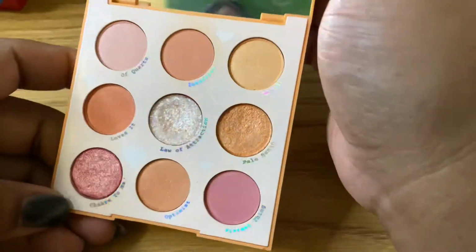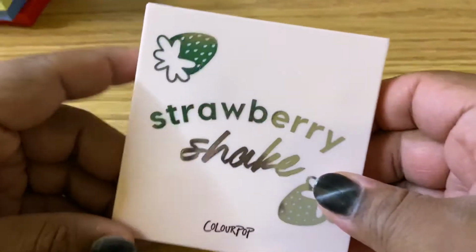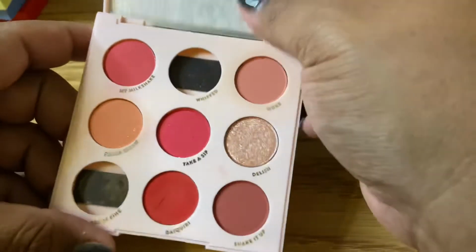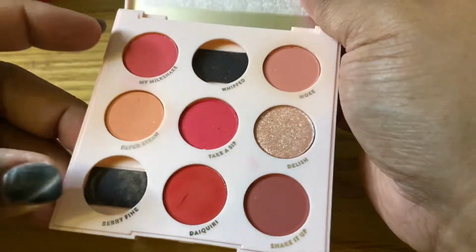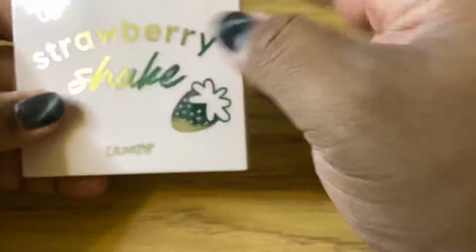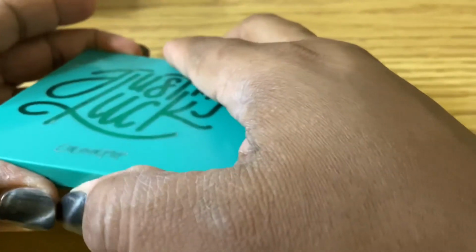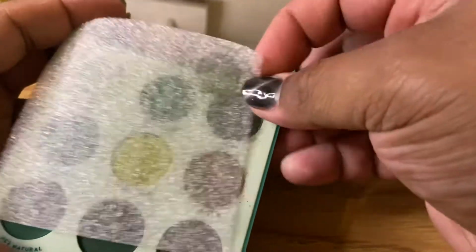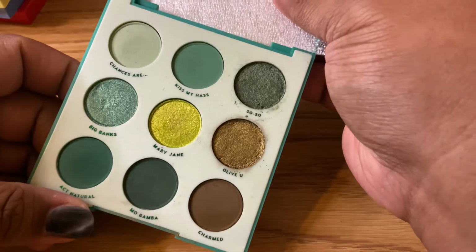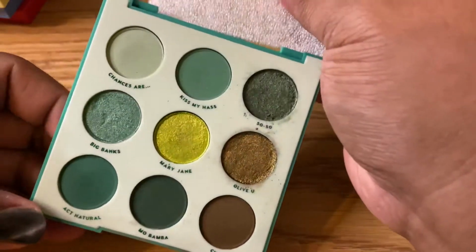Not my favorite peachy shades, but it's okay. Here's the Strawberry Shake palette. It fell the other day, so I'm missing a bunch of shades. I don't really care for it, but I used to use it for blush. My favorite 9 pan palette, which is the Just My Luck palette. It's so beautiful. Oh, I love it. You can tell I use this palette a lot.